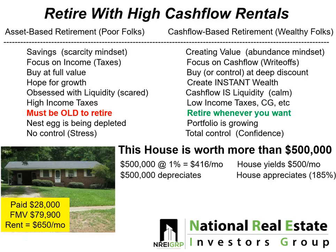$500,000 depreciates because the Federal Reserve is keeping interest rates below the rate of inflation. So you're losing money every month due to inflation, yet the house, the asset, will appreciate. In fact, with the stroke of a pen, I created a 185% return on my investment instantly. How long would it take you to make a 185% return on that money? You couldn't, because it's going down every year.